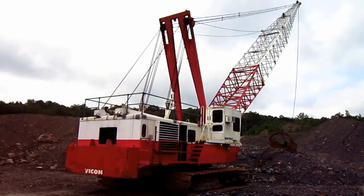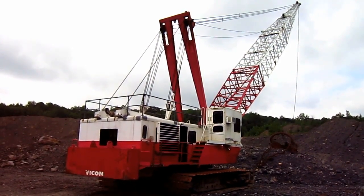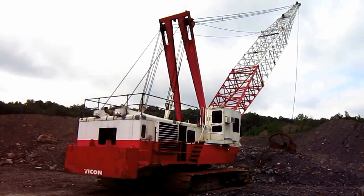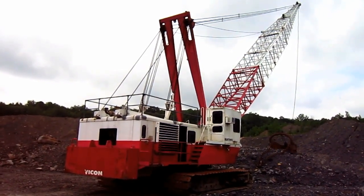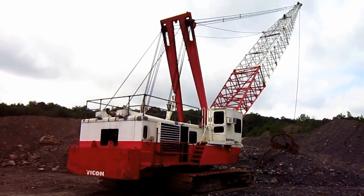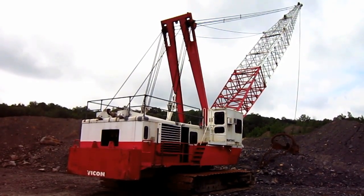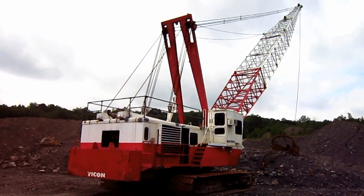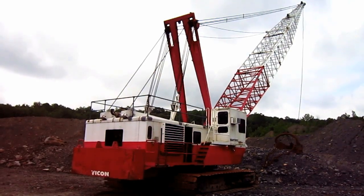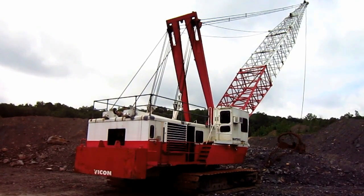And probably the biggest rival for Manitowoc's 4600 dragline was Lima's 2400 model. And the model 4600 was also available from Manitowoc as either a standard lifting crane, ringer, or clamshell. The last 4600 left the Manitowoc factory in 1994, following an incredible 33-year production period. But there she is, one of the most popular and successful crawler draglines ever built by Manitowoc, the 4600.